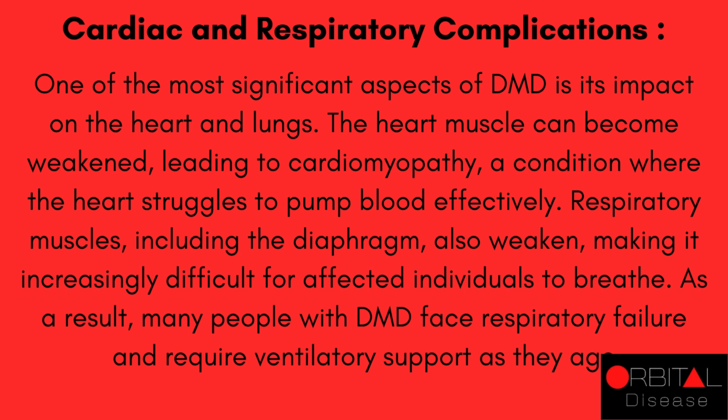Cardiac and respiratory complications: one of the most significant aspects of DMD is its impact on the heart and lungs. The heart muscle can become weakened, leading to cardiomyopathy, a condition where the heart struggles to pump blood effectively. Respiratory muscles, including the diaphragm, also weaken, making it increasingly difficult for affected individuals to breathe. As a result, many people with DMD face respiratory failure and require ventilatory support as they age.